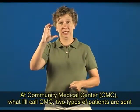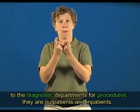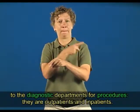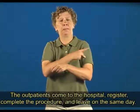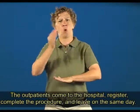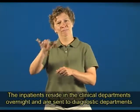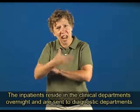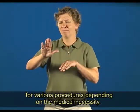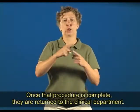At Community Medical Center, what I'll call CMC, 2 types of patients are sent to diagnostic departments for procedures. They are outpatients and inpatients. The outpatients come to the hospital, register, complete their procedure, and leave on the same day. The inpatients reside in the clinical departments overnight and are sent to diagnostic departments for various procedures, depending on their medical necessity. Once that procedure is complete, they are returned to the clinical department.